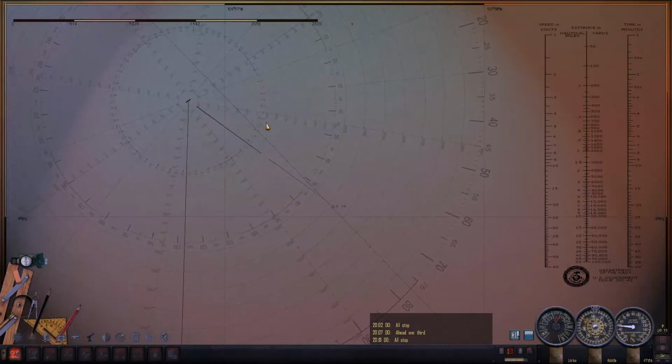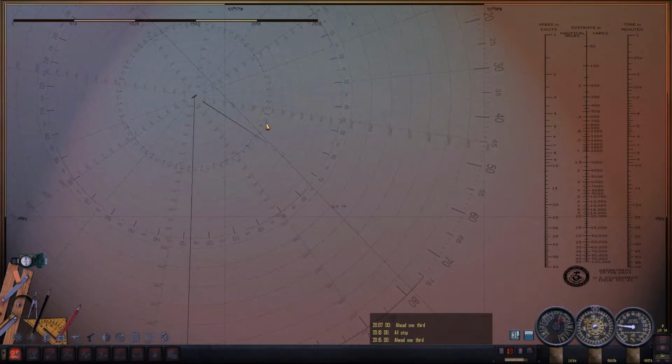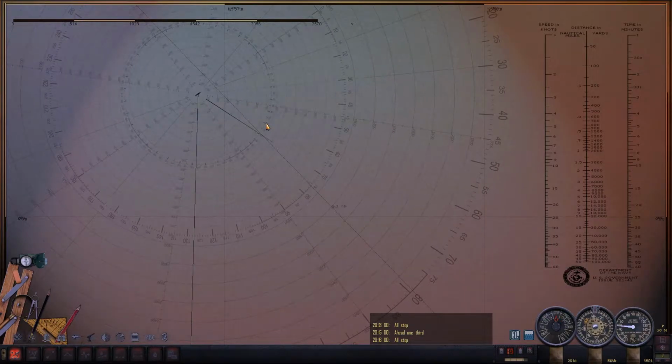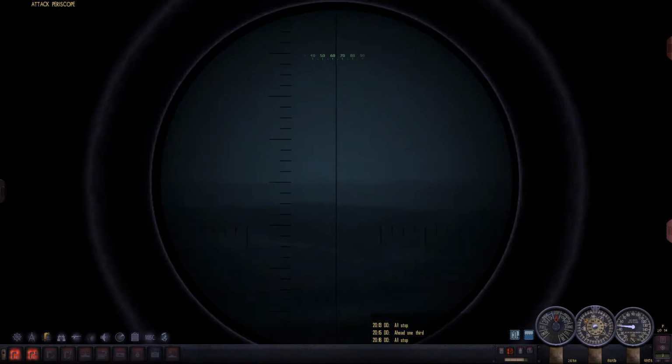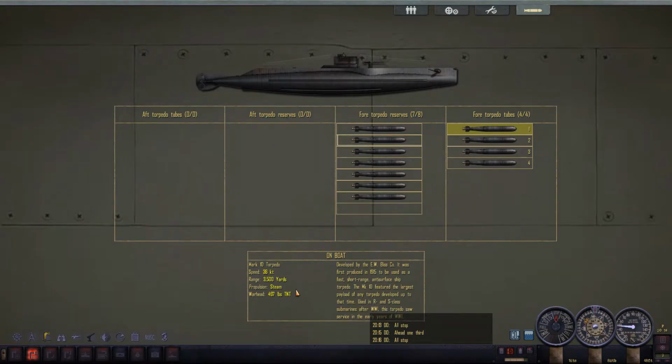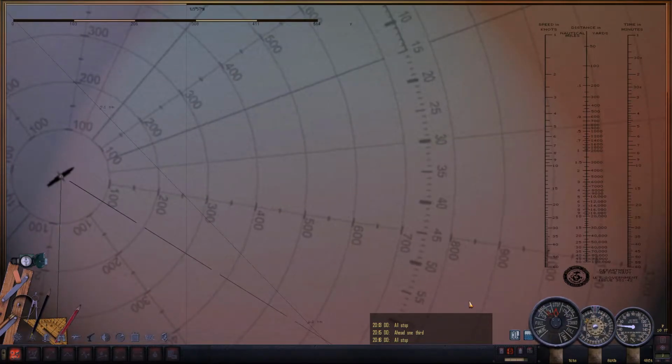Alright, 300. Let's stop. Get a little closer. Alright, let's see if we can see him from our scope. He's at 70 degrees. He's coming at a pretty sharp angle. Oh, yeah, there we go. Can barely make him out. You can see him kind of in the fog there. My question is, range 35. God, I hope we are not too close. We might actually be. Let's just back up.